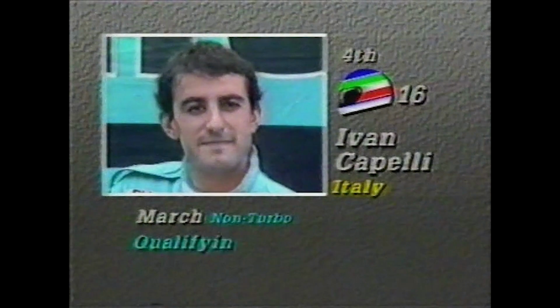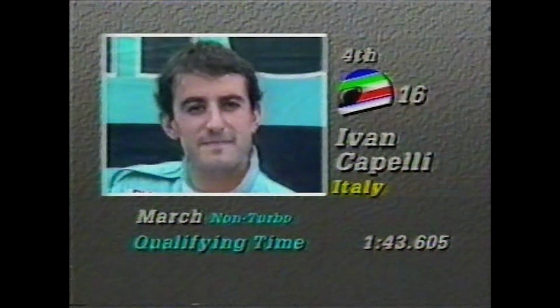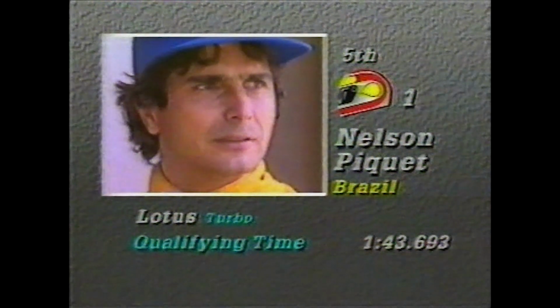Ivan Capelli is starting a magnificent 4th in his 3.5-litre March Judd, and if anyone can beat the turbos, he can. World champion Nelson Piquet starts 5th in his Lotus Honda, and with Honda power at Suzuka, he's a focus of Japanese attention. Japan's Satoru Nakajima is a magnificent 6th on the grid, his highest ever placing, with exactly the same time as Piquet.